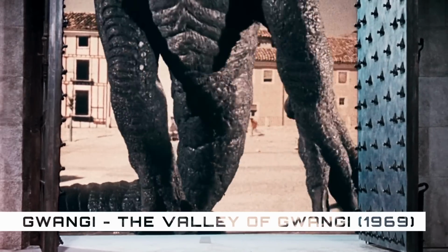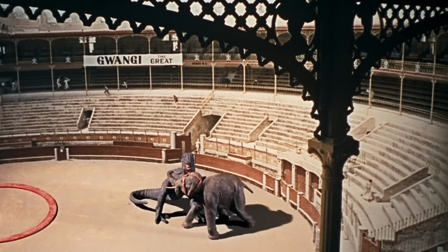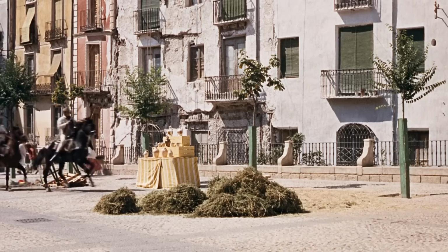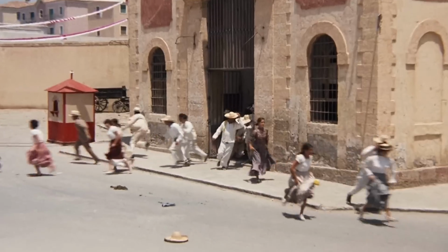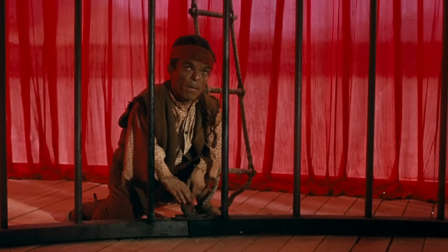Cowboys versus dinosaurs. What more do you need? The Valley of Gwangi is one of the wildest genre mashups ever put to film. Part Western, part monster movie, and all glorious chaos. Gwangi himself is a stop-motion Allosaurus with a bad temper and zero interest in being part of anyone's circus act.